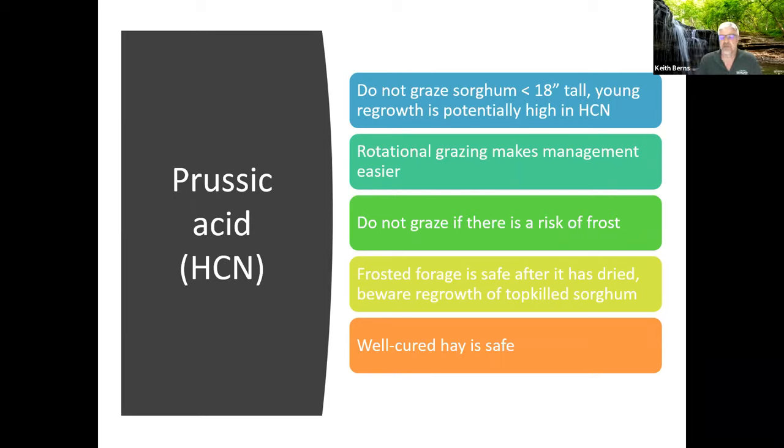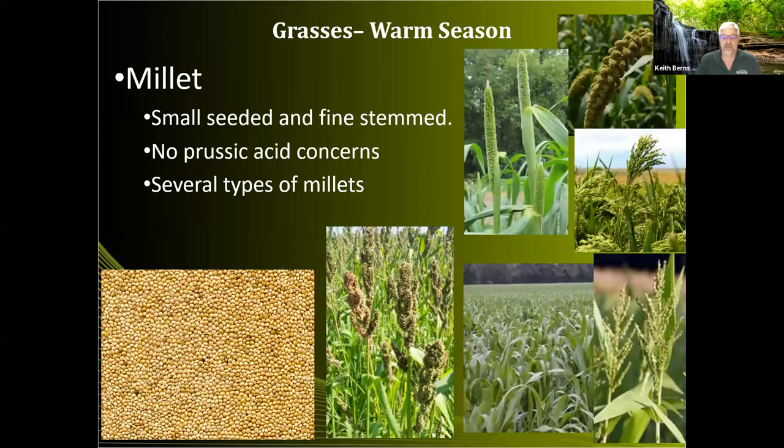Prussic acid is something to be concerned about. It's not something to scare you off. It's just another management thing that you have to do when you're using things out of the sorghum family.